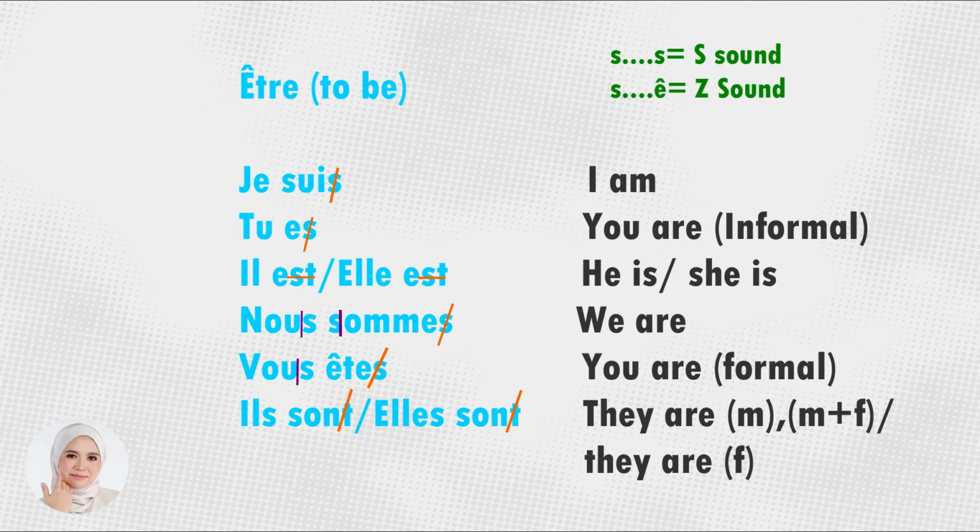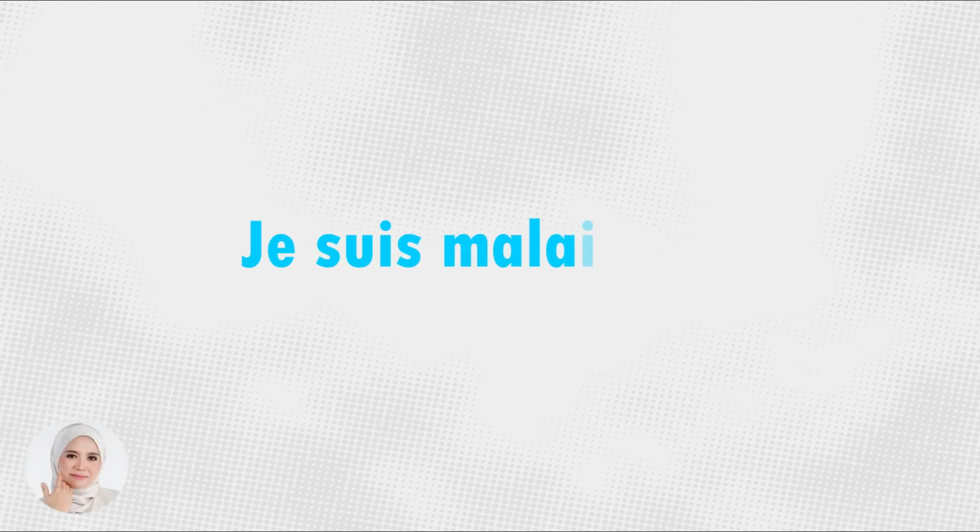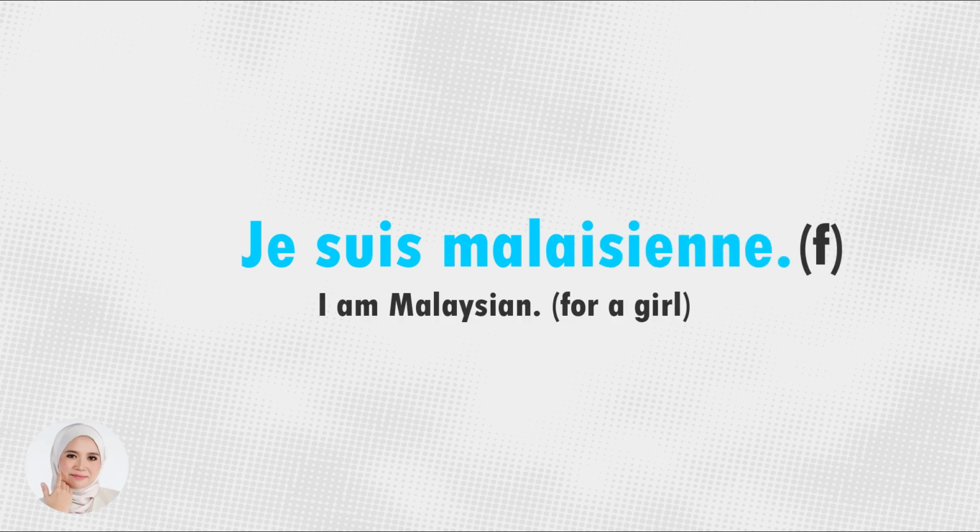Alright? Now, let's look at the sentence which can be produced from the verb être. So you have here, je suis malaisienne. I am Malaysian. But please remember, nationality also has a female and male form. Here it is in female form. If you are a girl, you use this. Je suis malaisienne.